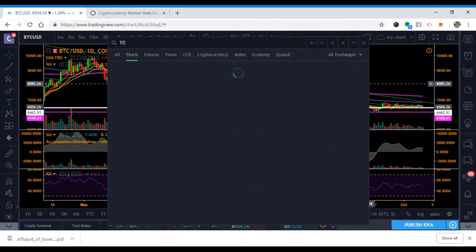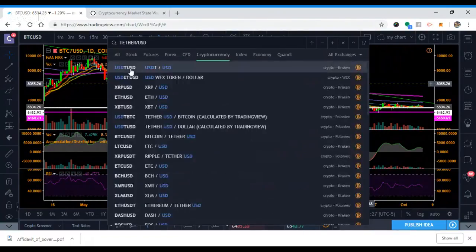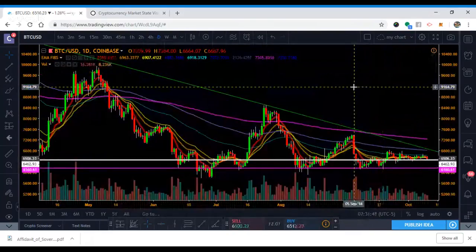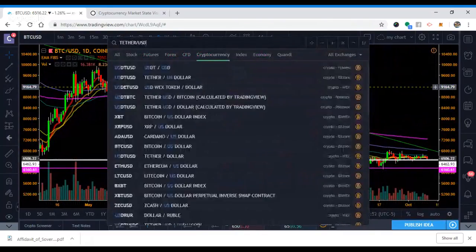In fact, let me bring that up so I can show you. Let's see, Tether versus USD. Let's look at Tether versus USD on Kraken. Let me bring this up. Hold on, give me 1 second, fam. Waiting for it to connect. Why is it not allowing me? Oh, okay, there we go. No, hold on. Tether versus USD.